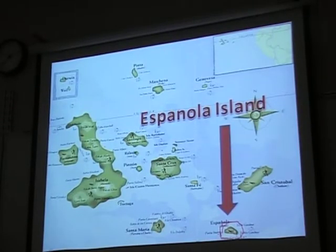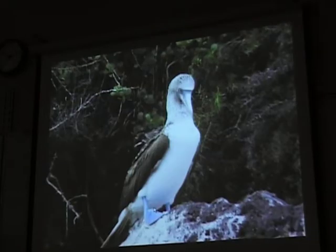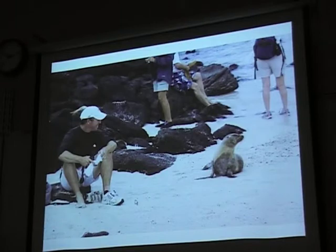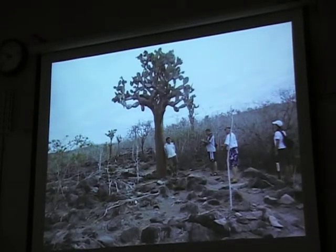Here we went to this island, Espanola, on the very edge. Here's the boat approaching it. Yeah, booby. Blue-footed boobies is what those birds are called. Did you touch any boobies while you were there? Me hanging out with one. Yeah, did you touch any boobies while you were there? You weren't allowed to touch any of the wildlife.